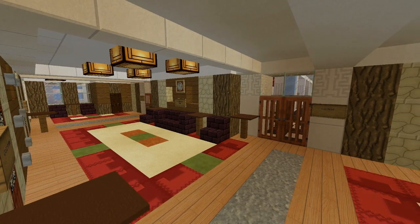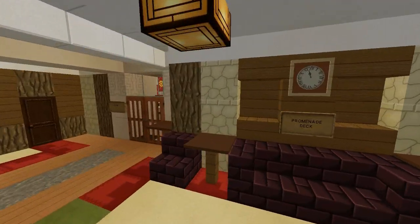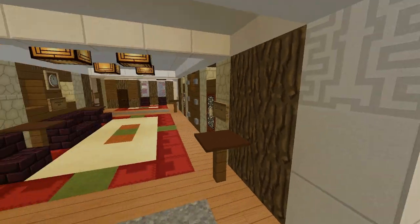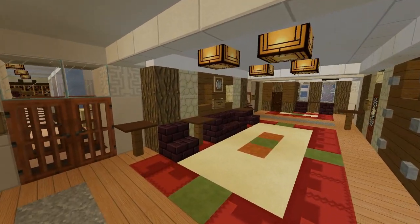The Georgic, she had a different style. She was primarily Art Deco, quite modern styles. You can also download her and compare the Britannic and the Georgic to each other, and I think it will spot the difference quite easily.